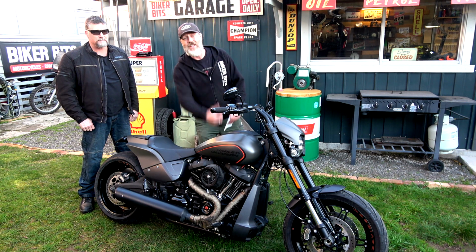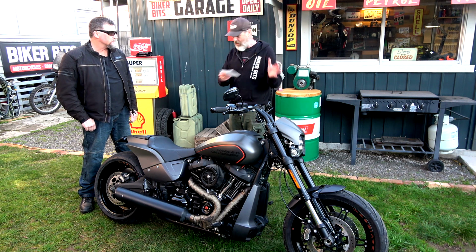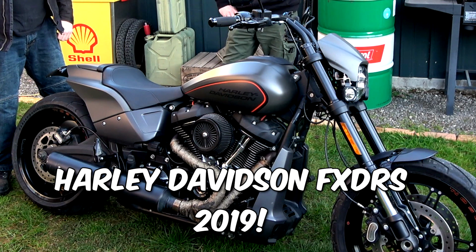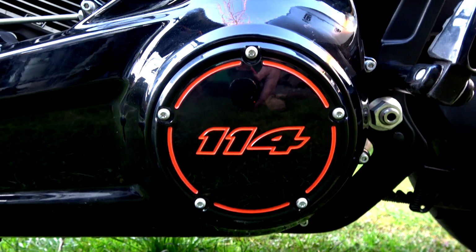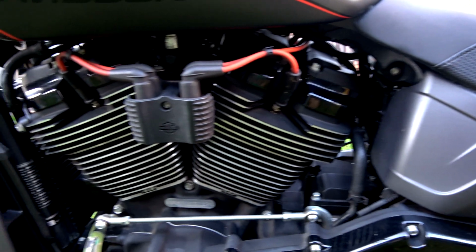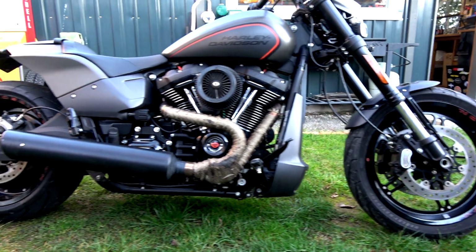Rightio guys, this is Tony. How you going? Right, Tony, first question is, what model year is this motorbike? It's a Harley Davidson FXDRS 2019. And you were saying that it's a 114, but it's actually a 120. Yeah, it's 128. 114 standard, but this has got a 128 kit in it, so it goes a lot better. And a few other things done.